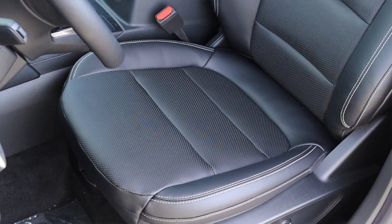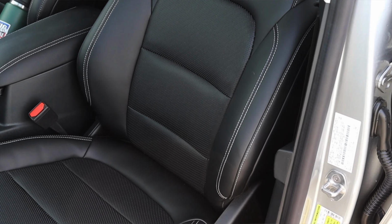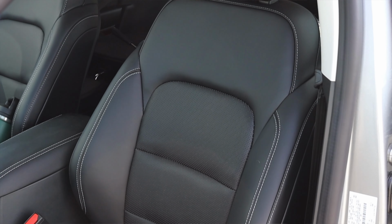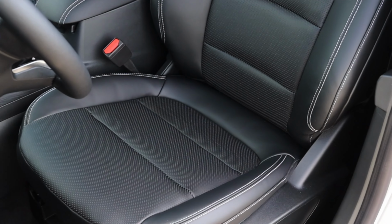Again, they're finished in a fake leather. This is not true leather. However, they are nice and comfortable, and like I said, they are memory, they are power, and they are heated, which are fantastic. I am pleasantly enjoying the heated seats on this 30-degree morning. But speaking of seats, we do have back seats, so let's go do a back seat review.